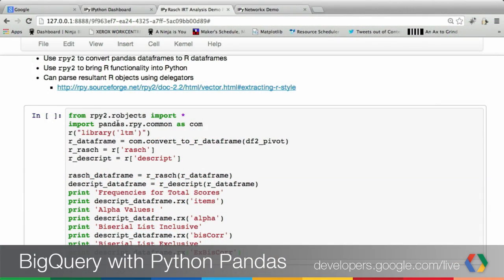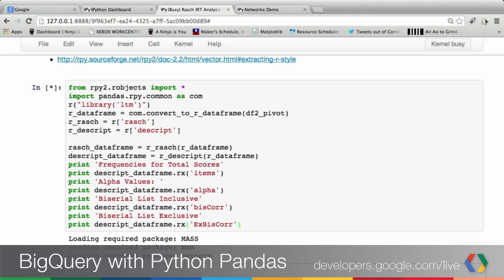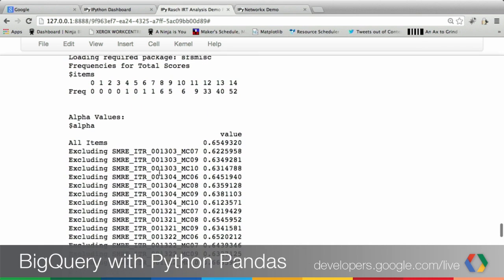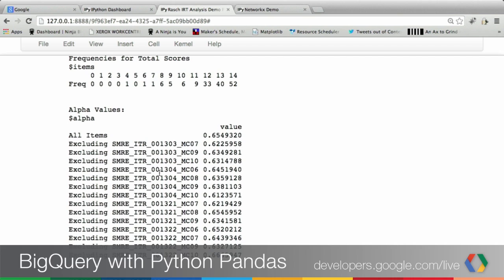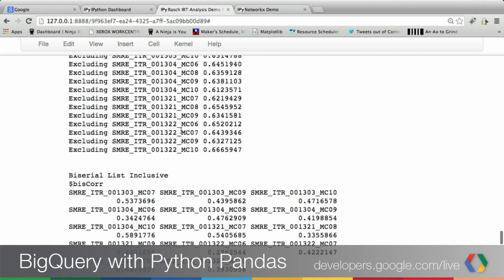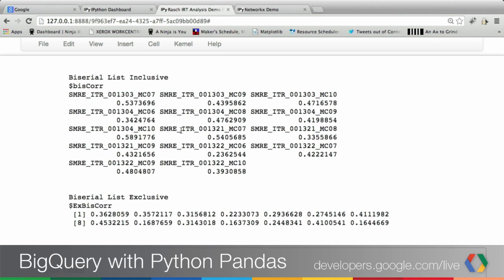So what we're going to do is import rpy2, load the ltm library, and perform the Rasch method that's contained within the library. Let's see what we get. So it's loading the R library, and we've printed out a few of the interesting statistics that it gives us, the numerical statistics, such as the frequency of students who got a certain number of questions correct, the alpha values for each question, and the various coefficients associated with the assessment.